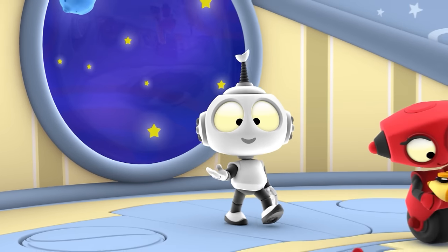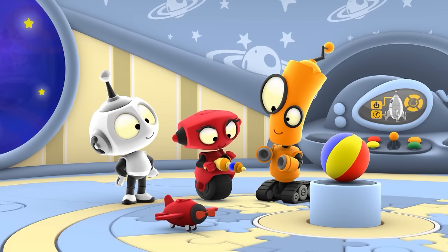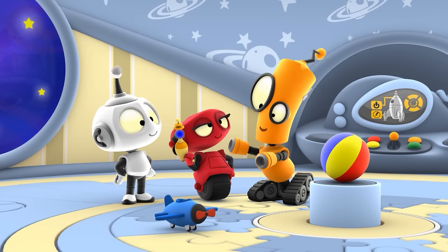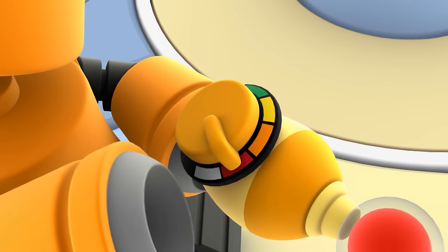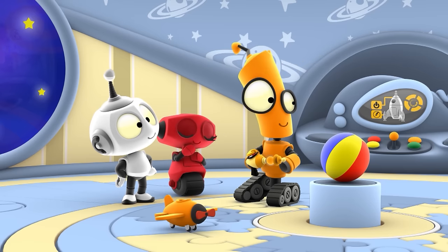Showing us how to use our new color popper. It's really easy, Orbit. You just pick the color you want to use, and then... Wow! Let me try, please. Let's see. My favorite color is orange. Wow! It really works. What else can I pick?